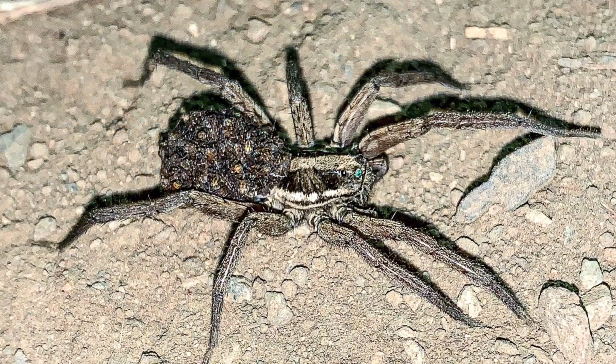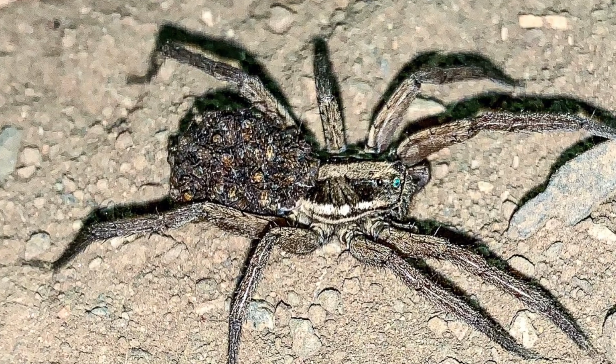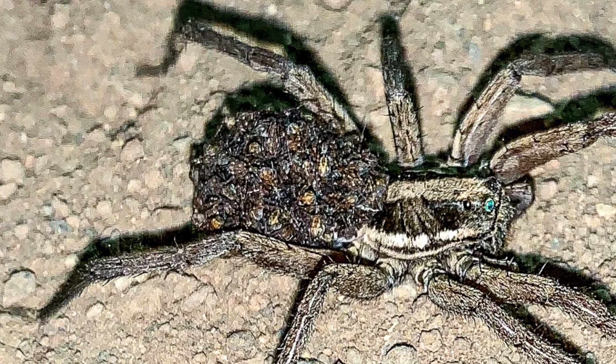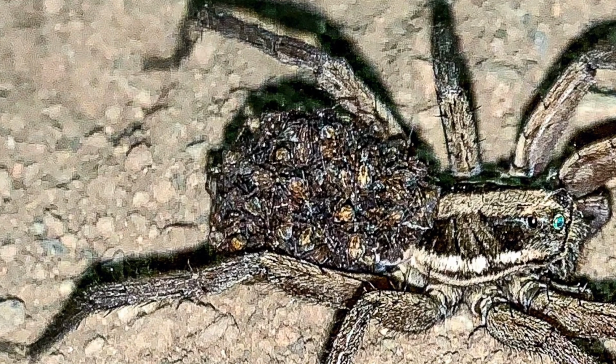This wolf spider is a fiercely protective mother, carrying up to 100 of her spiderlings on her back. If one drops off, she's been known to stop and wait until the baby climbs back aboard.